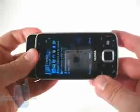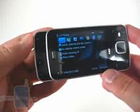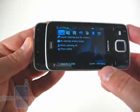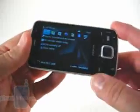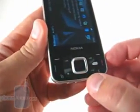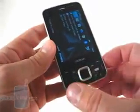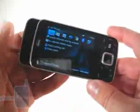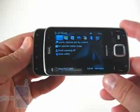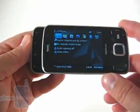Like the N95, the N96 is a dual slider, and when slid down it reveals multimedia keys. These are also used for N-Gage games. As you can see, there are also multimedia keys here around the directional pad, which can be used when the phone is closed. This all but eliminates the need for these keys over here as multimedia keys, and in the future we'd expect to see them more used in N-Gage applications rather than music.